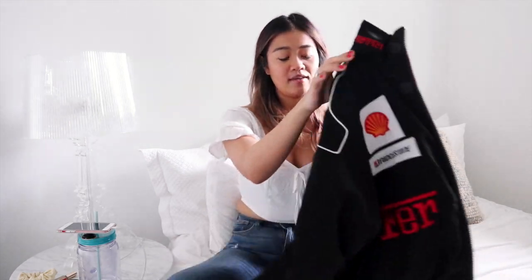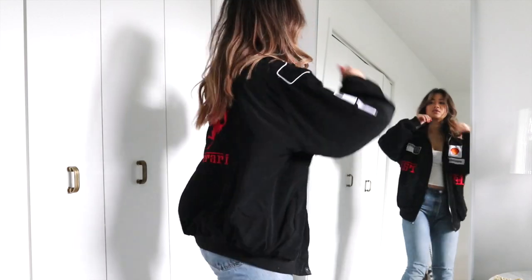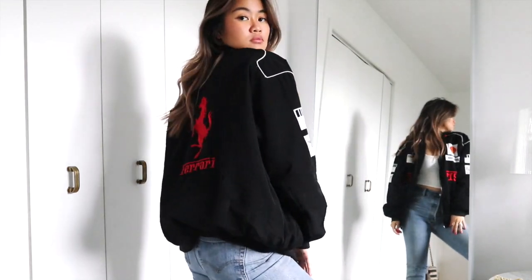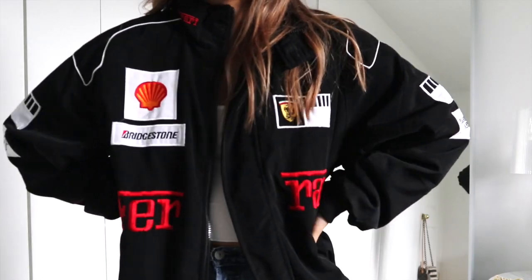The last thing I have from the thrift store is Dylan's find, but I'm totally gonna steal this from him. It is a Ferrari racing jacket. This was $25 at the thrift store, which honestly sounds expensive, but compared to what Value Village has been doing, it's not that expensive, and I'm gonna be wearing it and I just love it anyway. I told Dylan we have to get this. At the front, it just has the Ferrari little patches and stuff, and then the back just says Ferrari. And that is everything I picked up at the thrift store.